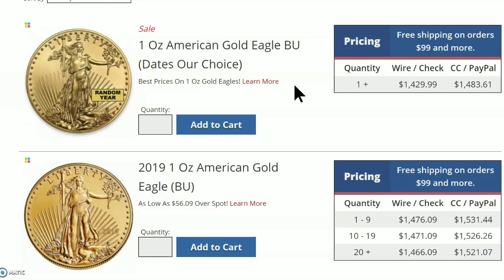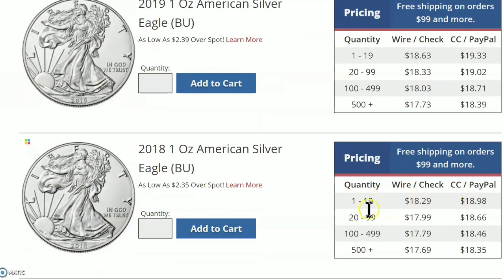And here we are at monumentmetals.com. We can see we've got $1,429.99. That's the purchase price of a random date gold American Eagle. And check it out down here, we've got 2018 American Silver Eagles. We're going to use the tube price of $17.99 per ounce on the American Silver Eagle.